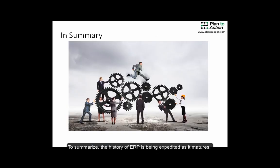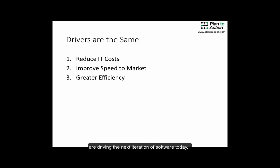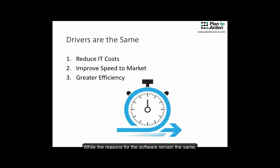To summarize, the history of ERP is being expedited as it matures. The same three business drivers that fueled the introduction of ERP in the 90s, reduced IT costs, improved speed to market, and efficient business processes, are driving the next iteration of software today. While the reasons for the software remain the same, the speed of the cycle is increasing, so the ROI has to be higher and to be realized faster for the project to make sense.